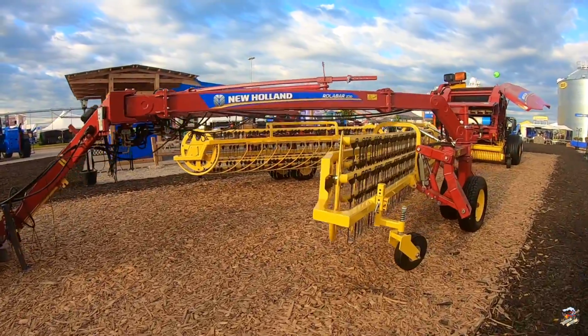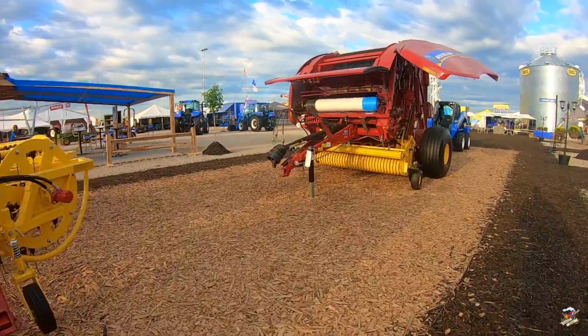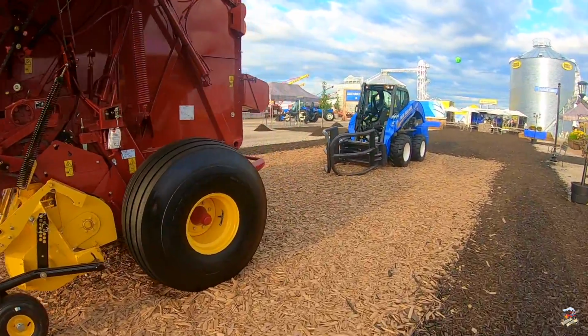Pretty nice New Holland hay tool lineup. This rake here, I don't know if that's something new or not. I did not even know New Holland made a rake just like that, but it looks pretty good, and I even like the blue skid loader back here.